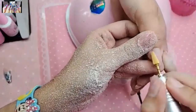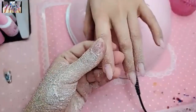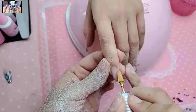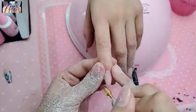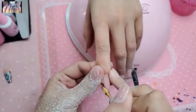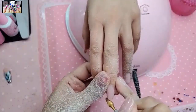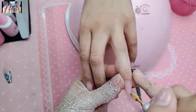So we're going to go in and remove all that happy gel, and unfortunately we have to cut them down. Aw, send the rain to Australia, we need it. The rain from Baltimore. We're going to cut them down just a little bit, right? Just to rebalance the shape, because she needs them a little bit shorter.